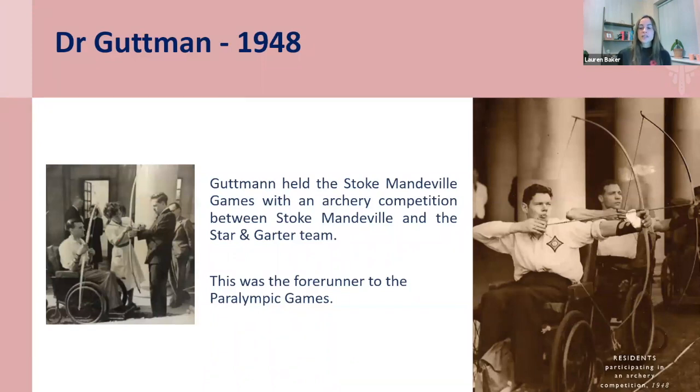In the late 1940s, a paraplegic ward was established by Dr. Ludwig Guttman, founder of Stoke Mandeville Hospital. Guttman used pioneering techniques to get residents playing sport. Believing that sport was vital to their mental well-being, he introduced archery, which you can see pictured here. And this could be played from a wheelchair. In 1948 and 1949, Guttman held the Stoke Mandeville Games with an archery competition between Stoke Mandeville and the Star and Garter team, which the latter won twice. This was the forerunner to the Paralympic Games.